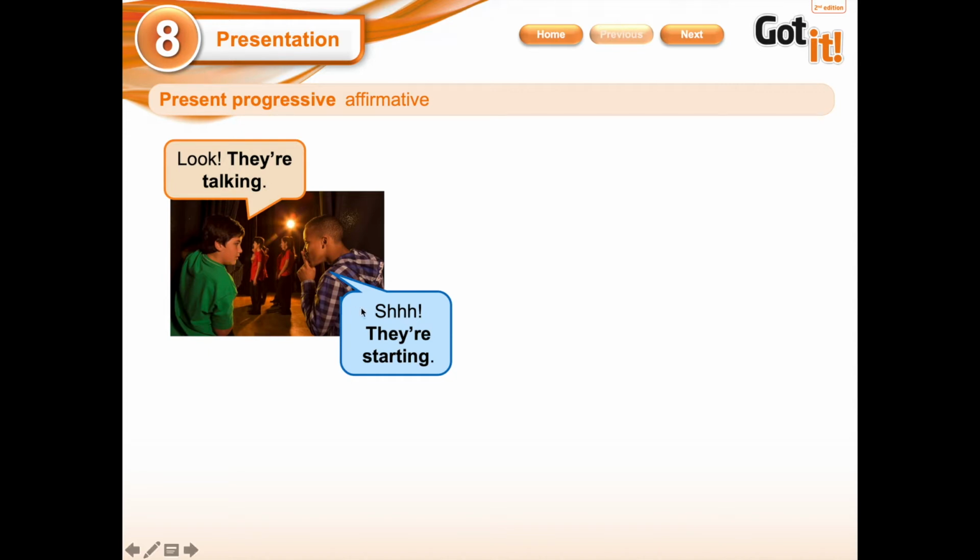As you can see here in the photo, this is a photo extract from the story of the book. And here we have, remember, the friends of Jacob. And they said, look, they are talking. And he says, shh, they are starting. What we're going to focus on today, and I am going to use a highlighter, is this kind of phrase, the phrases that I am underlining or highlighting in yellow.